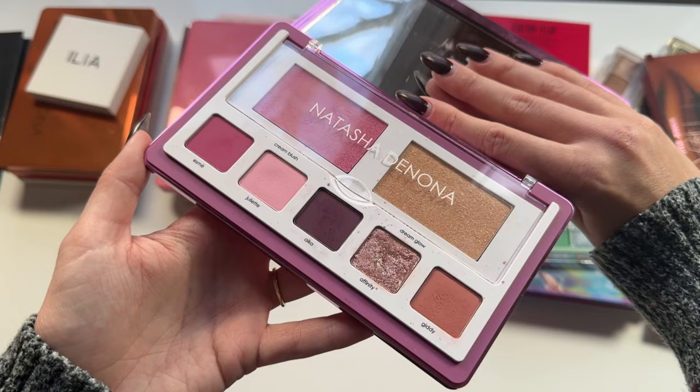That could work. I don't want to declutter it because I love the brand Espresso, and sometimes I use their products and create a full face with them. This is not my favorite thing in the world. I'm just not into shimmery quads, but I'm gonna keep it for now.